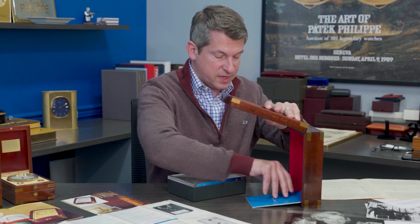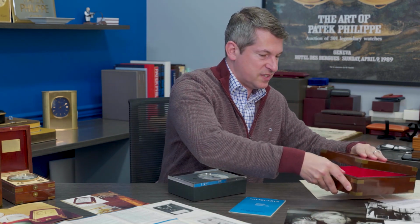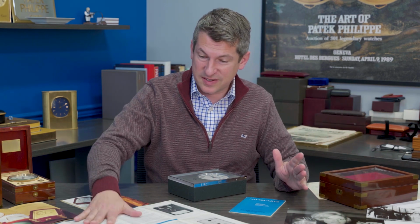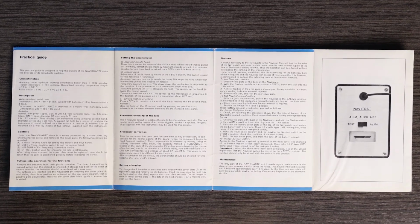And this example that I recently purchased actually has the original Naviquartz instructions, which I highly recommend reading, because here's another example of that set of instructions. It tells you in great detail how everything works.